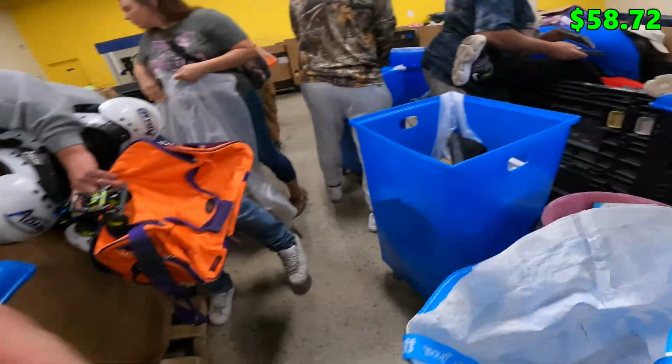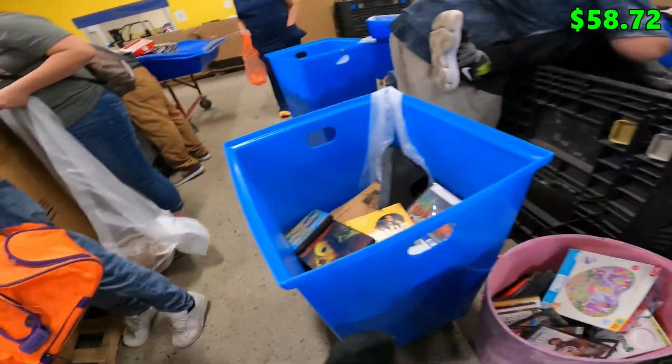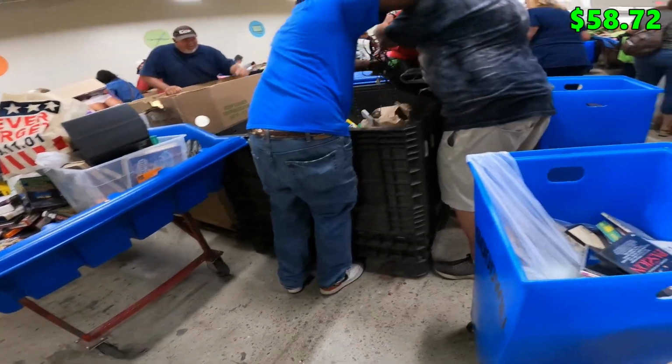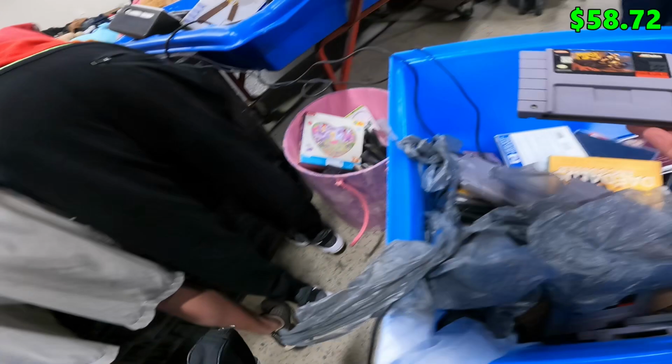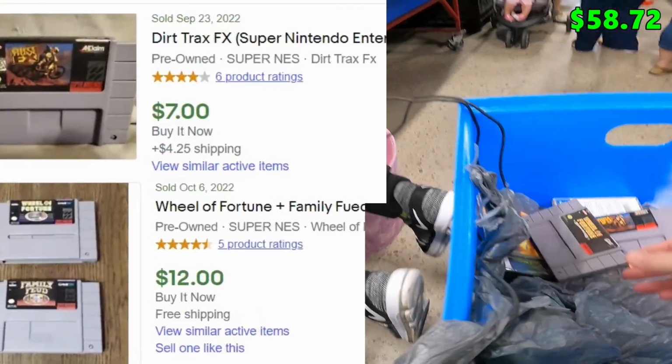It can get pretty crazy in here if people find a bin of items that they are really interested in. You can see this guy is literally head first, feet up in the air inside this bin. I think he was grabbing some old Nintendo games or something. All for a couple of Nintendo games. Let's see, was it worth it? What you got? Dirt Tracks, Wheel of Fortune.